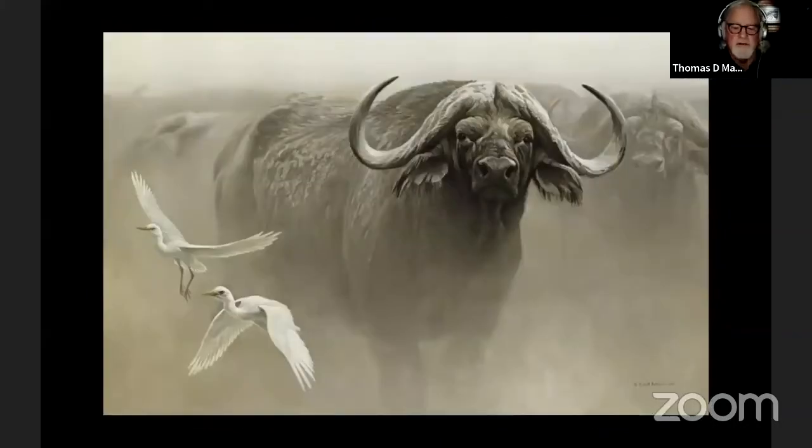Bateman, Master of the Herd, African Buffalo. Bob has done many paintings of Cape Buffalo, one of Africa's big 5, one of the most impressive and most dangerous animals. I also love photographing them. Bob painted this in 1975.